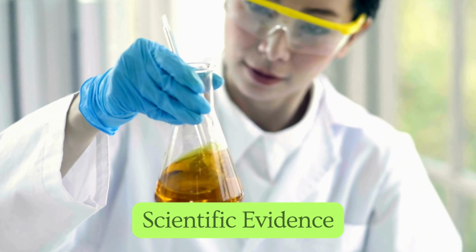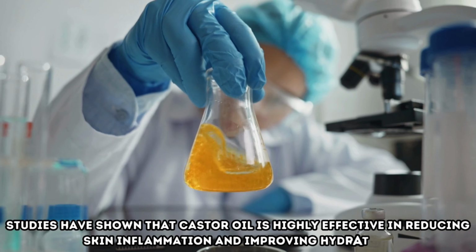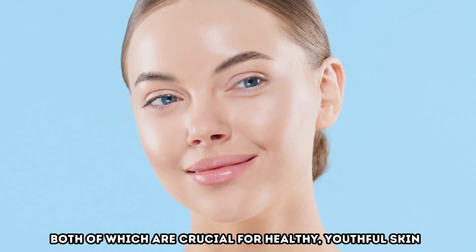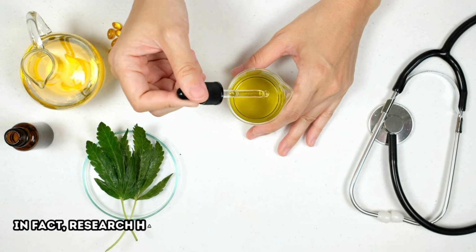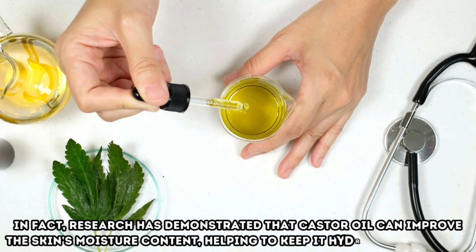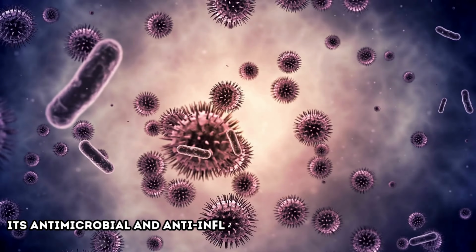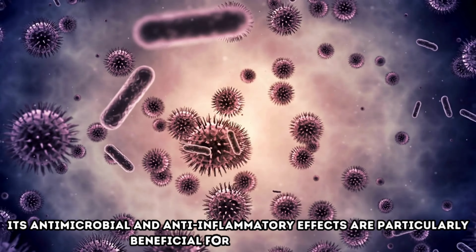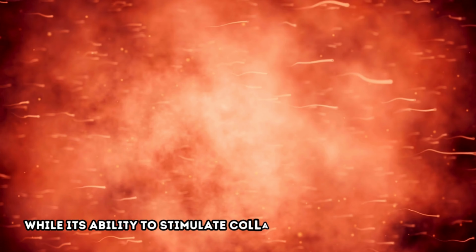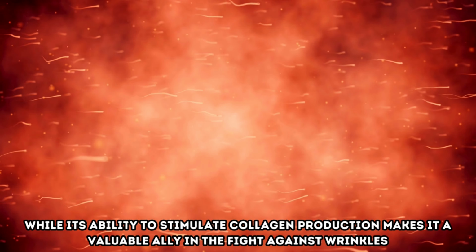Scientific evidence. Studies have shown that castor oil is highly effective in reducing skin inflammation and improving hydration, both of which are crucial for healthy, youthful skin. In fact, research has demonstrated that castor oil can improve the skin's moisture content, helping to keep it hydrated and supple. Its antimicrobial and anti-inflammatory effects are particularly beneficial for acne-prone skin, while its ability to stimulate collagen production makes it a valuable ally in the fight against wrinkles.